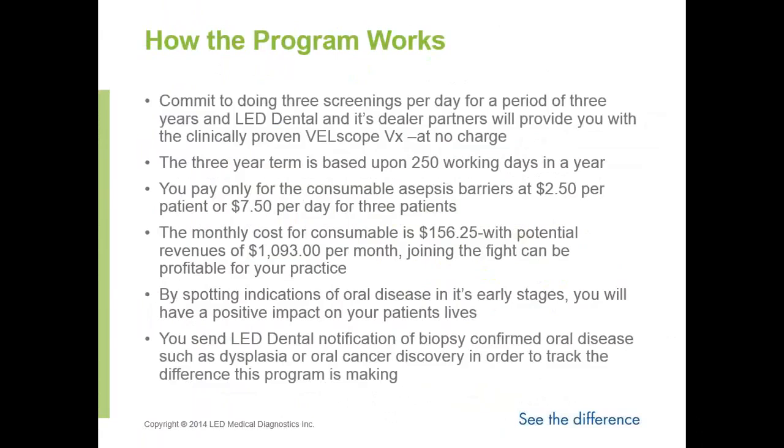All you have to pay for is the asepsis barrier, the VelCap, which ensures infection control and proper quality of imaging. This is $2.50 per patient or $7.50 per day for 3 patients.